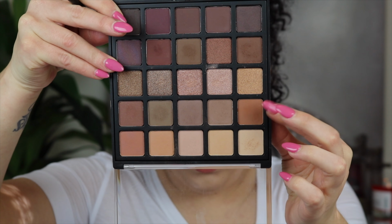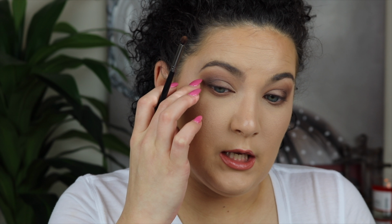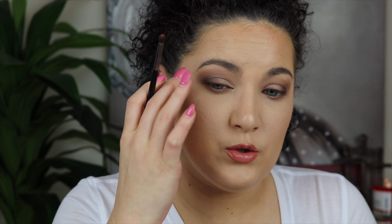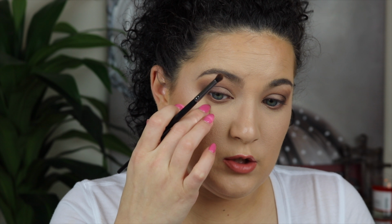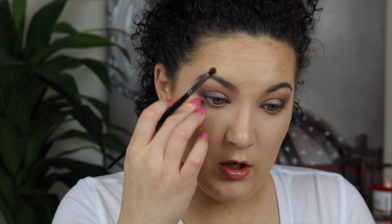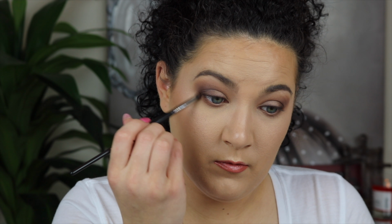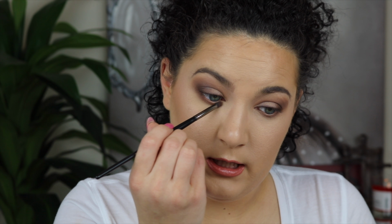Right, and then I'm going to warm that up just a little bit, and I'm going to go back in with this. You always want to do on the bottom what you do to the top. So if you put 2 shadows, 3 shadows on top, you also want to do that on the bottom. You don't want any harsh lines. So you always want to do the dark and then blend it out with the lighter color on the bottom. It just helps everything blend and seamlessly work together.